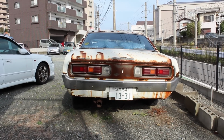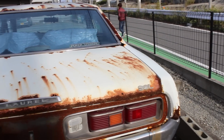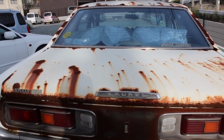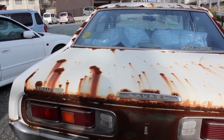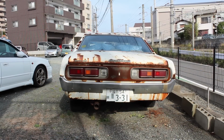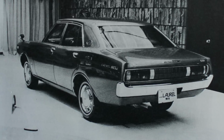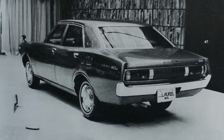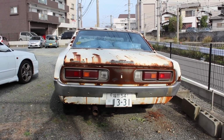So from the rear we see lots of rust, and the stickers on the rear windshield, power steering, nice. And there's a yellow sticker that's like a good luck charm from a shrine. The badges are Laurel, SGL, and also Nissan Naps. Now the design of the taillights, I love this look. There is another Laurel sedan, maybe the earlier one, much more subtle design, but this one nice and bold and clear. I like it.